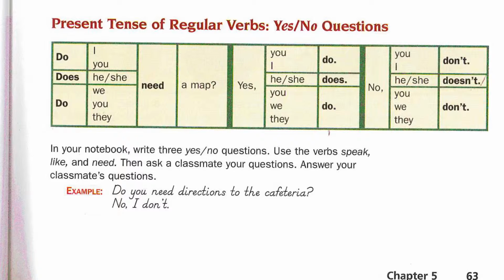Do they need a map? Yes, they do. No, they don't.